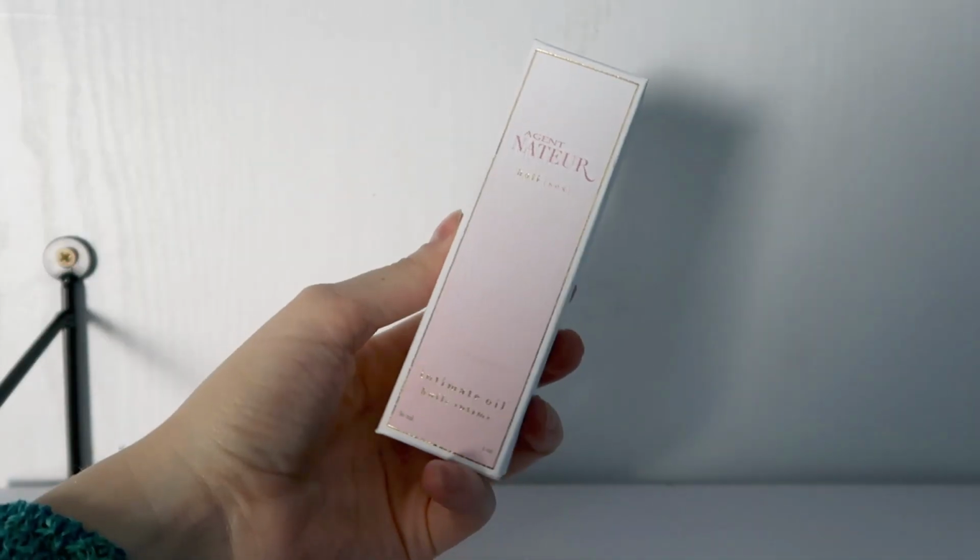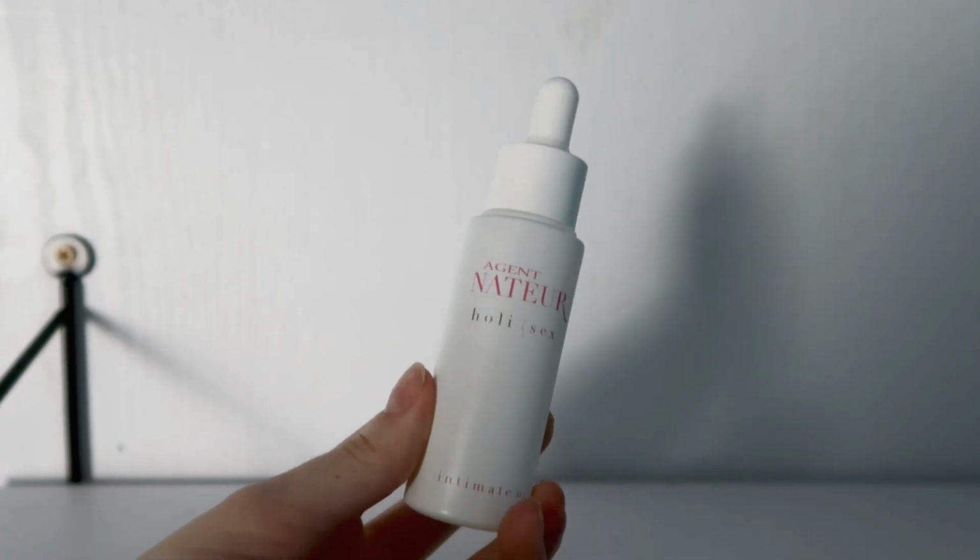The last thing that I got is the Agent Nateur Holi Intimate Oil, and I just wanted to pick this up for a body oil, though it can be used for some other things, given the name. It's an intimate oil. But I don't know about you, but have you ever just gotten out of the shower and then went to apply a body oil, but then you wonder if it's safe to put in intimate areas? Like, you don't know if it has ingredients that could irritate it, but that is what this oil is for, and other reasons. But you can definitely just use this for a body oil and something that you can feel safe about putting in intimate areas.